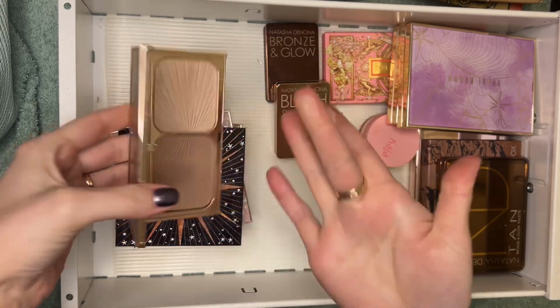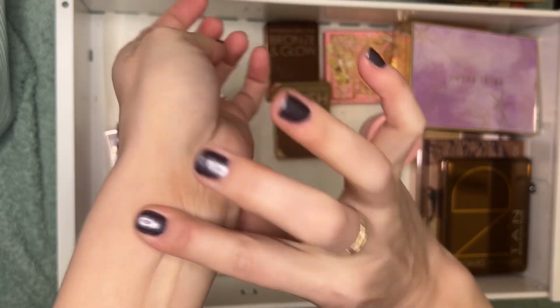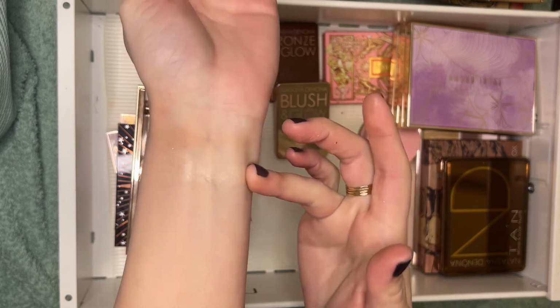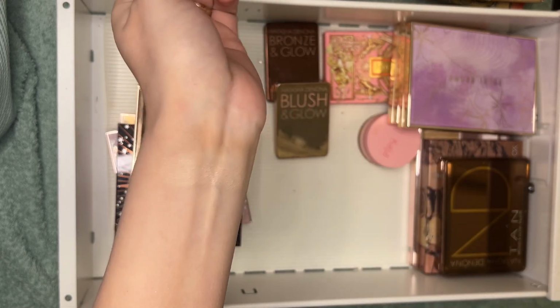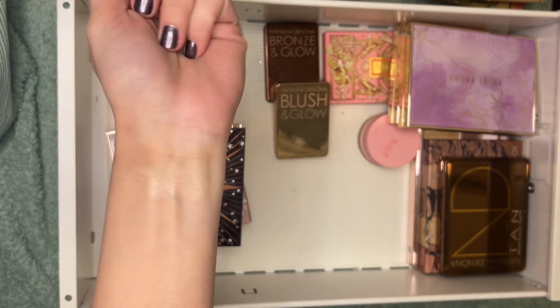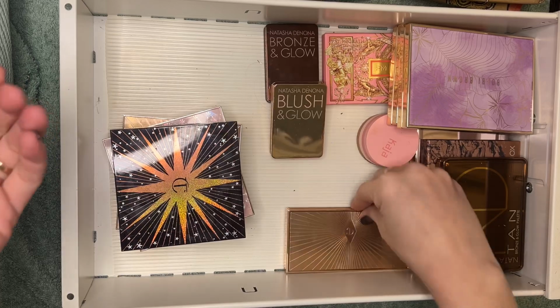I know some people hate this product, but I actually quite like it. I think if you're my skin tone, it's completely fine. The highlight, while it looks really nice in this swatch, does take some building up. It's a fairly subtle highlight in my opinion, but I like both the bronzer and the highlight. I won't be getting rid of that.